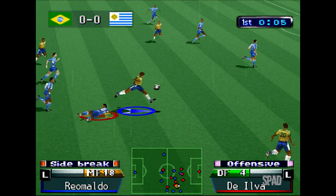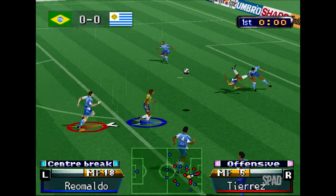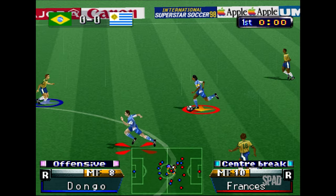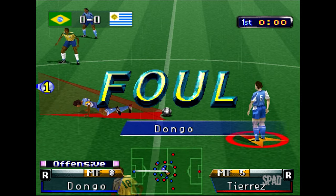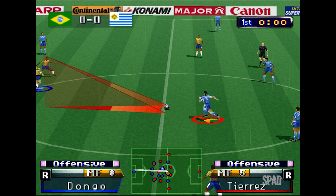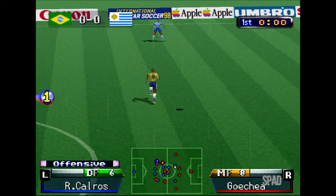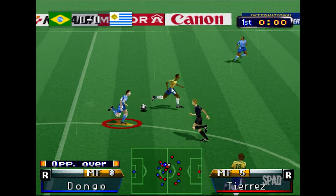Well played. He's looking for space. Could be a chance here. Beautiful cross. The referee's looking at his watch. Good clearance. He's kept possession, number 10. Both teams have still to score. Oh, foul. They're using all of the field. He's trapped that nicely. Good pass.